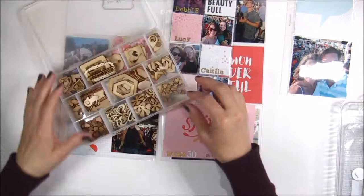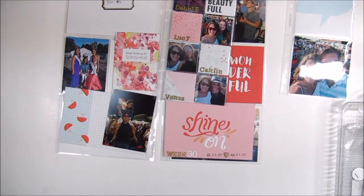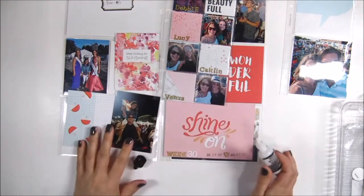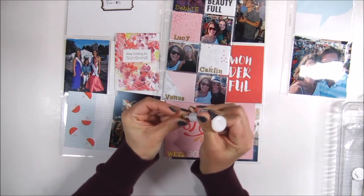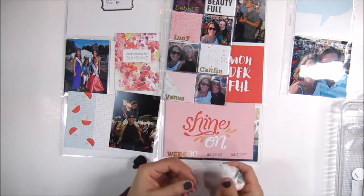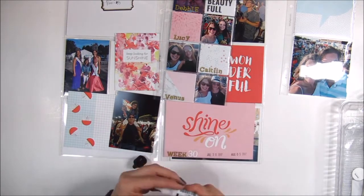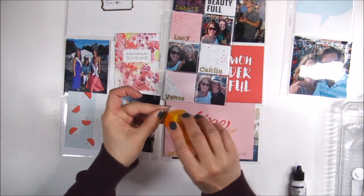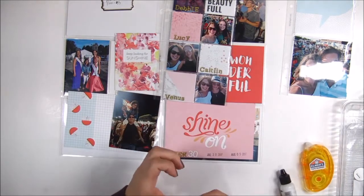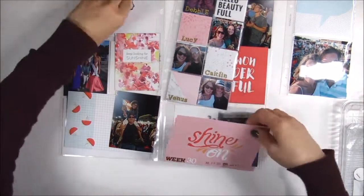What I'm doing off camera is looking for my wood veneer stash. I like to add a little wood veneer piece in between my dates, and so I pulled out a heart shape. I'm using multi-medium matte glue there, and it was either empty or clogged, and I couldn't get it out. I was pretty ticked about that. I like using that glue. So instead I just used a roller adhesive to adhere the heart. And that is the title card.